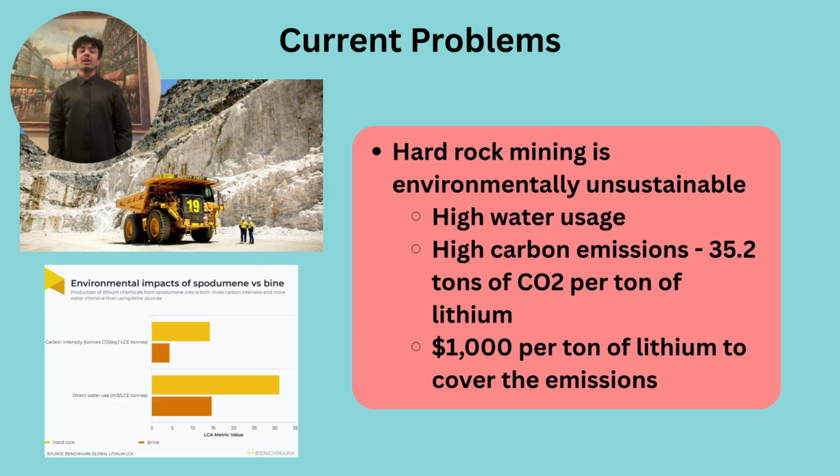Currently, lithium is extracted through hard rock mining, which involves blasting lithium deposits, and yet this is extremely environmentally unsustainable, involving high water usage and emitting 35.2 tons of carbon dioxide per ton of lithium. This then requires $1,000 per ton of lithium to cover those emissions.